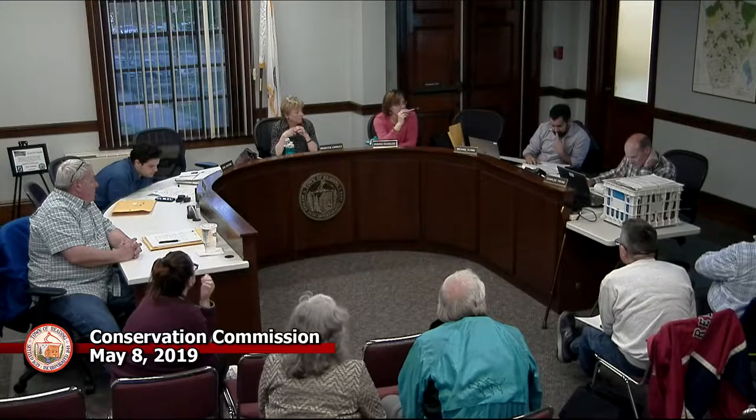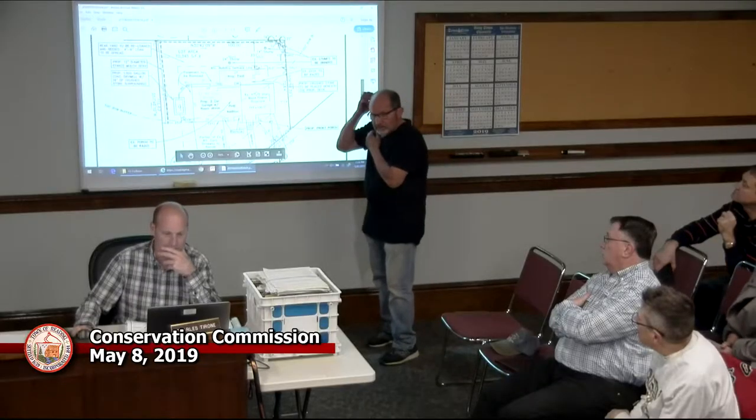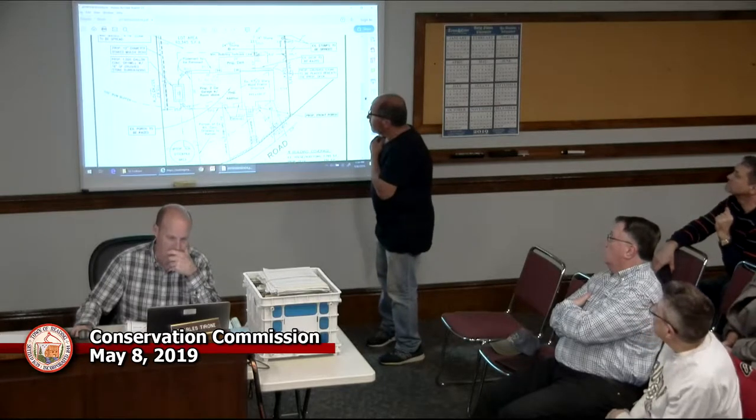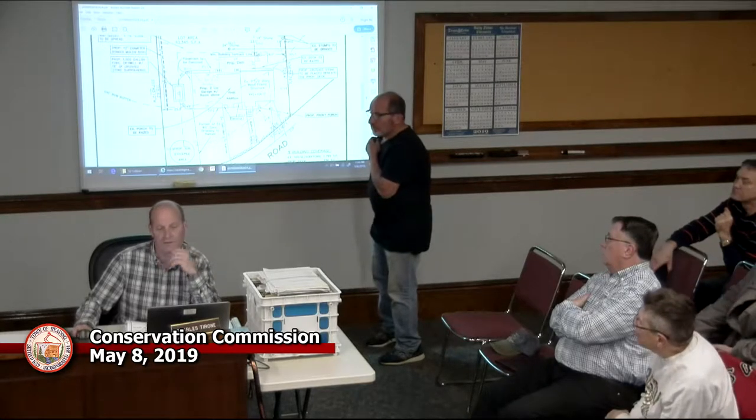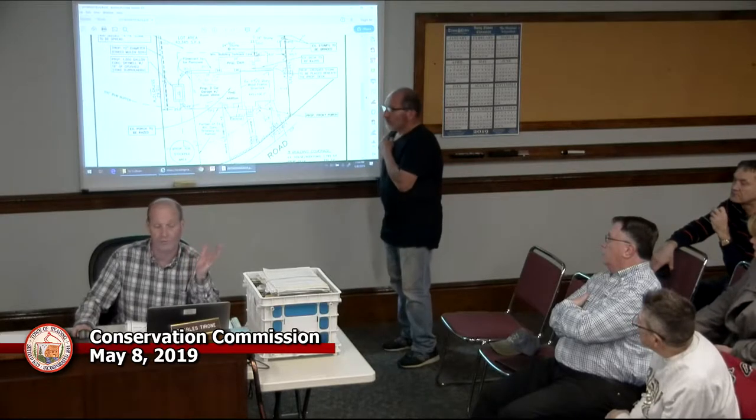Sorry to speak. I have a question about the addition. The upper left corner of the schematic outside of the red line shows a black triangle. Chuck, if you don't mind, just so we can see the top of the addition. Yeah, sorry. You see that black rectangle, the offset? What is that? That's the driveway that extends beyond the addition, which is going to be removed.